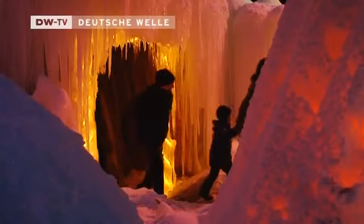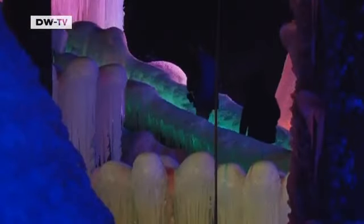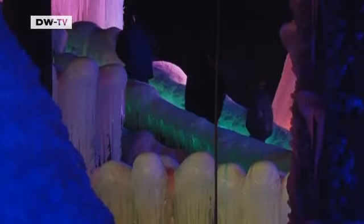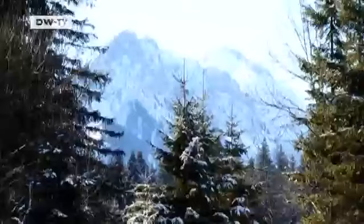It's hard to imagine that most of it takes just 6 days to build, including the tallest palace, which is 15 meters high. It's incredibly beautiful in this light, almost like a fairy tale.